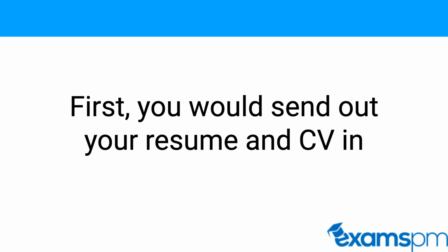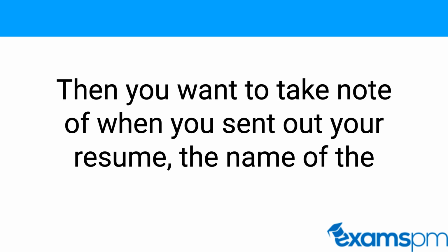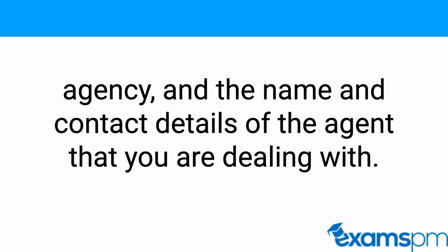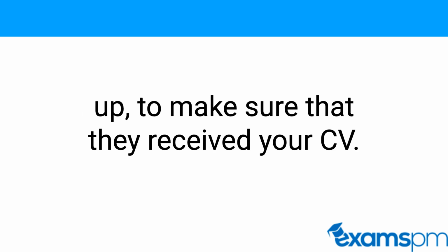First, you would send out your resume and CV in response to a job posting that you have seen. Then you want to take note of when you send out your resume, the name of the agency and the name and contact details of the agent that you are dealing with. You want to call or email the agent to follow up to make sure that they received your CV.